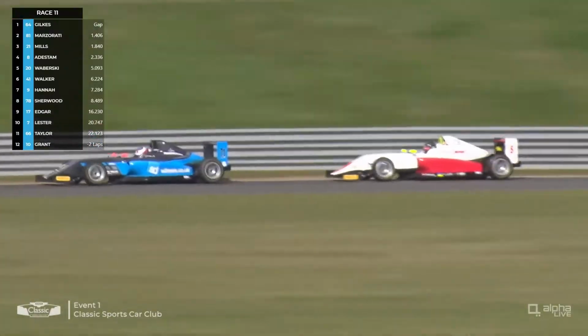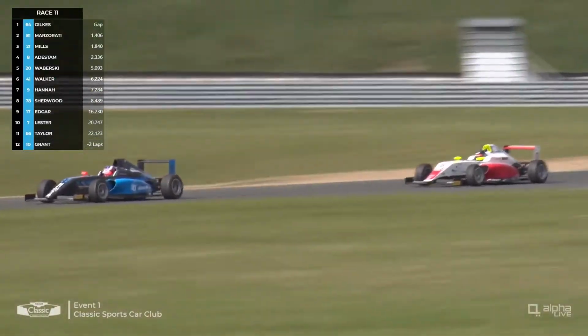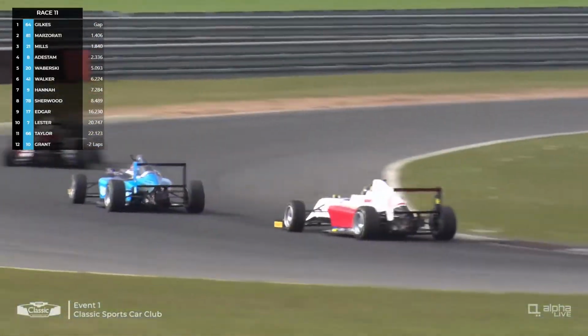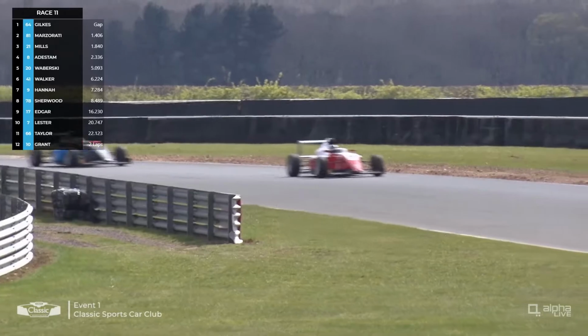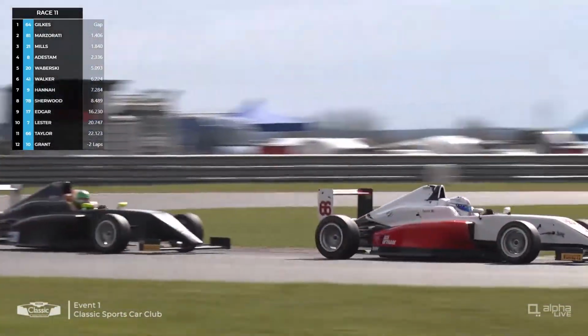Didn't quite work, I don't think, for him. No, he just misses out, so can't quite get the job done heading out of Agostini. He's too far away as they head in towards the braking area for the right-hander at Oggies, but the key to this is going to be getting a good run coming onto the Bentley straight.